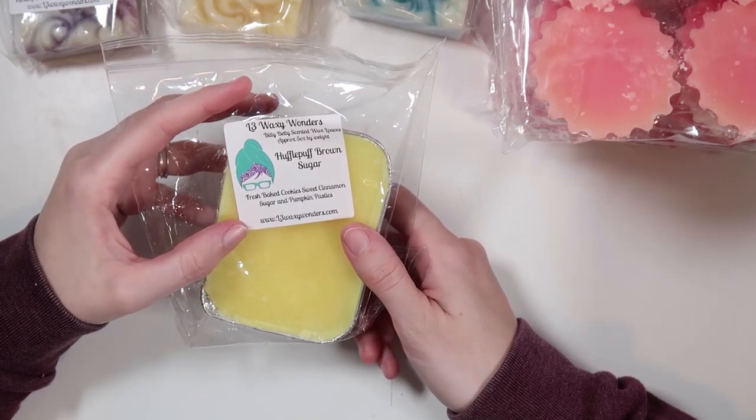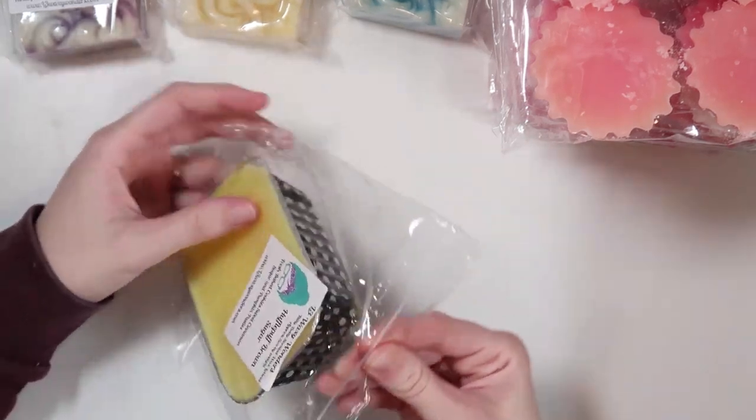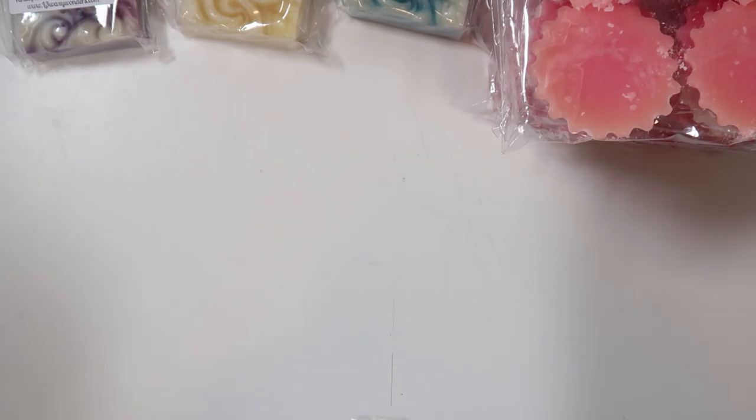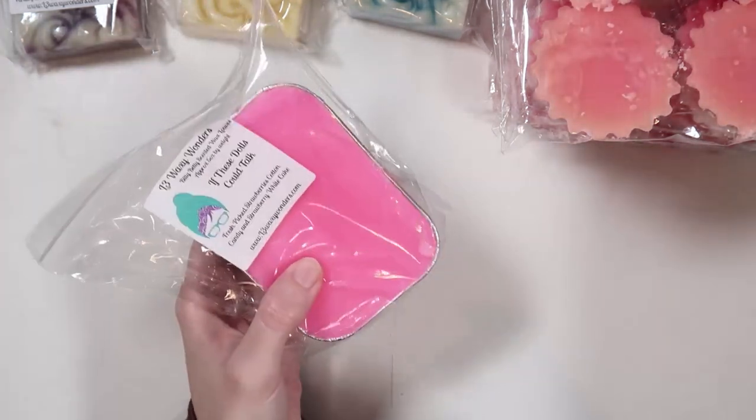Hufflepuff is fresh baked cookies, sweet cinnamon sugar, and pumpkin pasties. I feel like anything I see with Hufflepuff, I'm like, yeah, I gotta get that one. Oh yeah, it's just so top tier. It's fantastic.